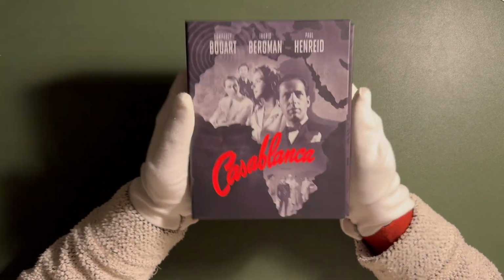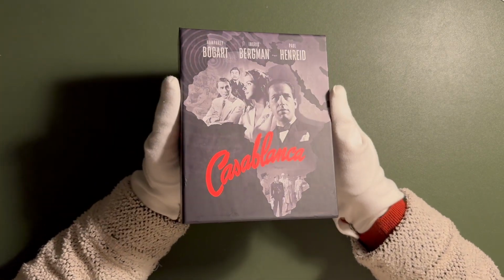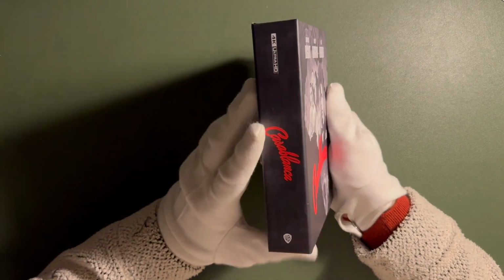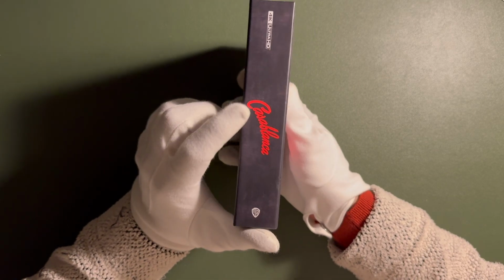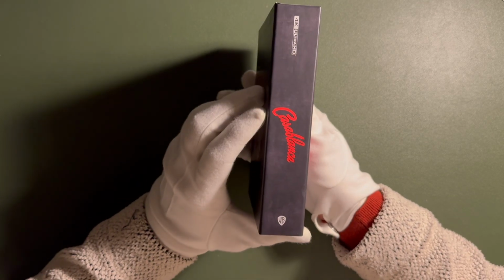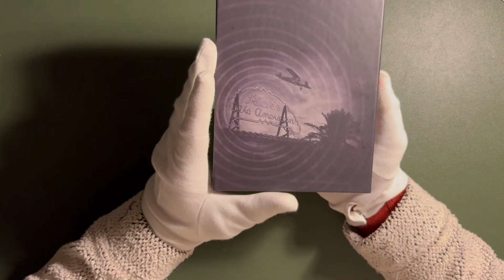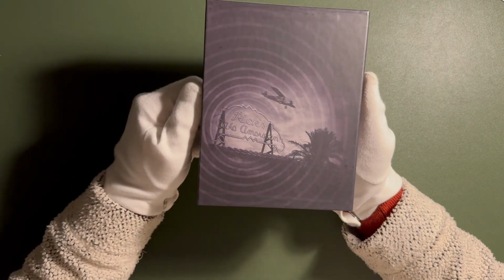And yeah, it actually features all new artwork everywhere. So we're getting this nice slipbox in matte finish. Got the 4K Ultra HD Casablanca Warner Brothers logo 2020. And we got the back for Rick's Cafe Americain.